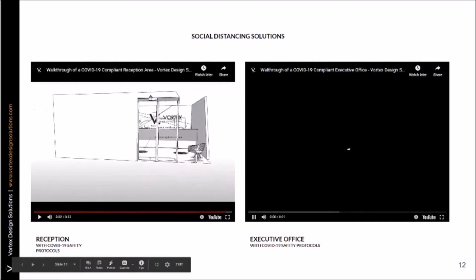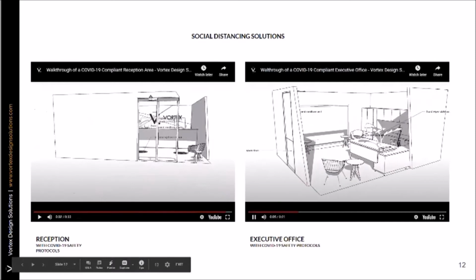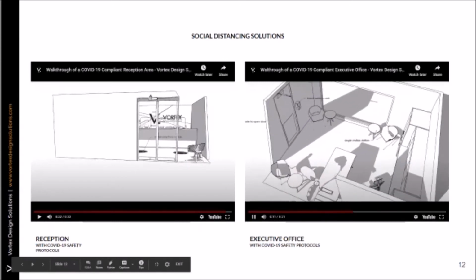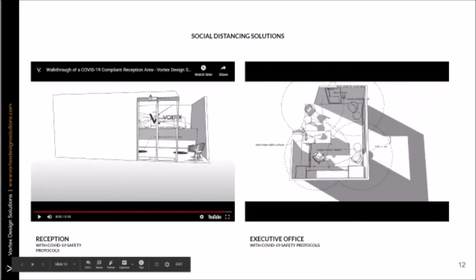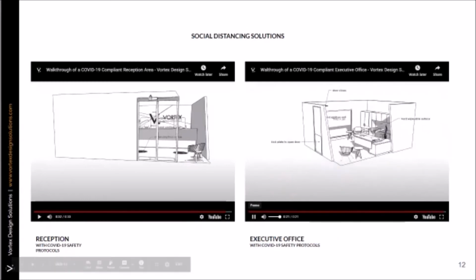When it comes to an executive office, something such as a kick plate or an automated door will go a long way to prevent people from touching the same points. And then when people are seated in a room, because you need to give the air a chance to circulate, by all means, space them a little further apart to prevent droplets from reaching people if they do need to remove their masks to have a meeting.